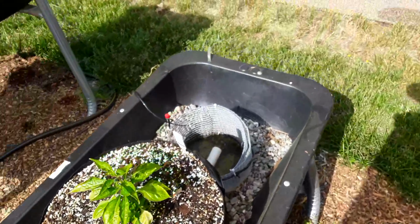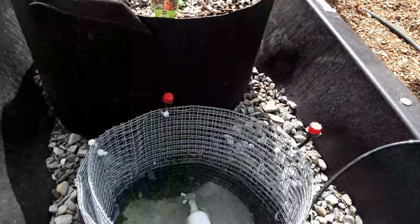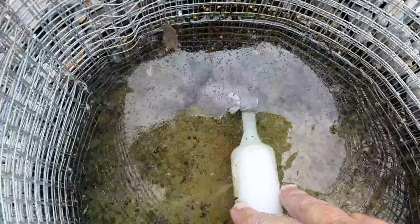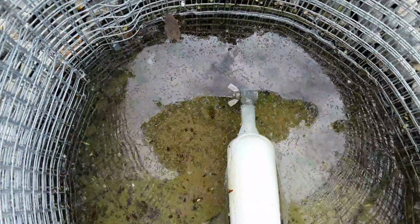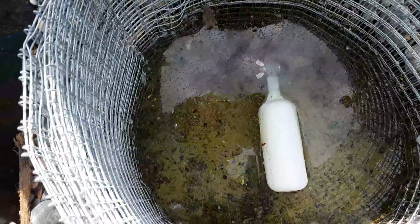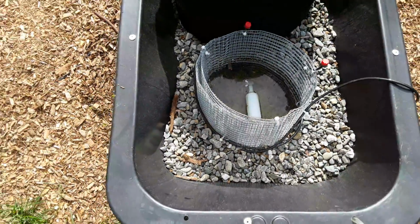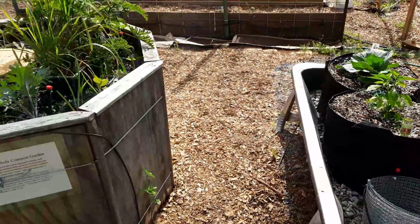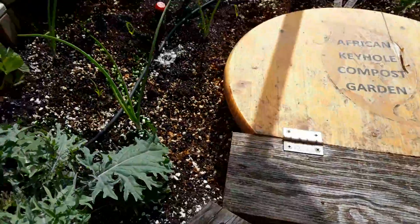This is set up for a continuous feed. This has a float valve. Works just like your toilet reservoir tank. So when it calls for water, you have to look closely, but it's feeding water in now. And then when it's up to level, it shuts off. So it automatically maintains the level of water. You have to do nothing to these plants other than harvest the produce. More of the water, the drip irrigation.